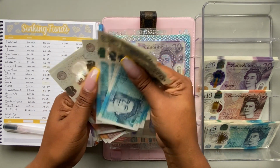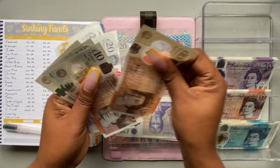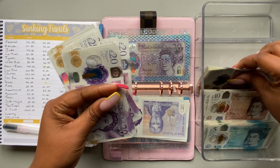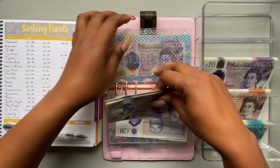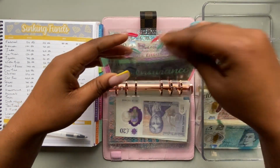So we've got £20 here, and then we've got another 20, and then another 20. Okay, so that's all done. Hopefully I don't forget to do that over the next few envelopes.